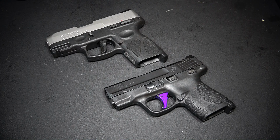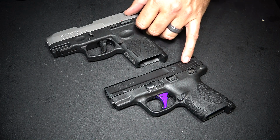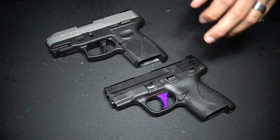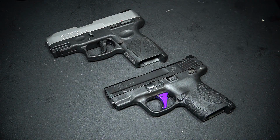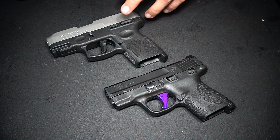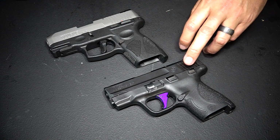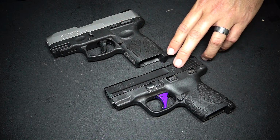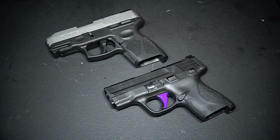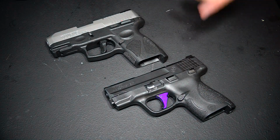Now, if you're talking materials, these two are pretty much identical. You have two polymer framed handguns. Both have stainless steel slides and barrels. However, this Smith & Wesson has its own proprietary finish on it. This one right here you can see has the bead blast finish, but Taurus does offer this in the black as well. And I can tell you that even though this is more of a proprietary finish that has a brand name attached to it for Smith & Wesson, the finishes are pretty much identical. So again, polymer, polymer, stainless steel, stainless steel barrels.